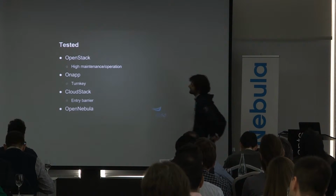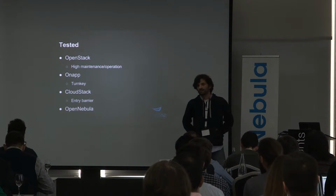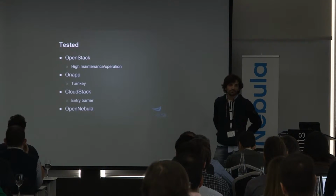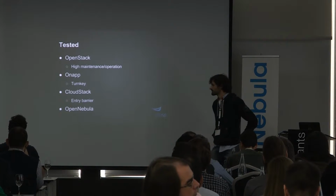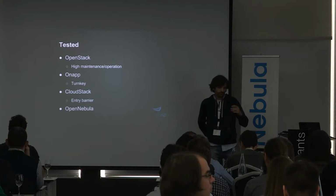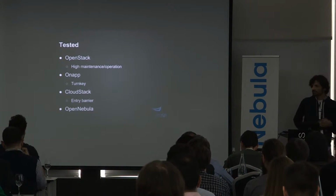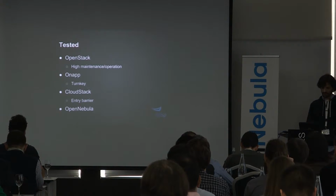CloudStack, we felt had an entry barrier bigger than OpenNebula, probably due to the documentation. But we felt at home with OpenNebula. We understood what we were reading. We clearly saw the vision and the roadmap, so it was a heaven match.